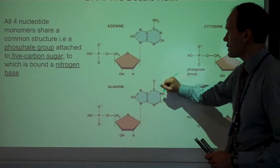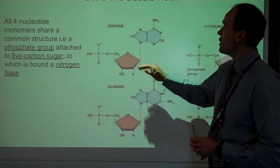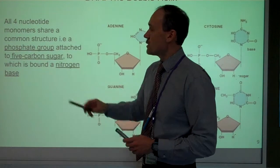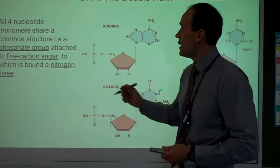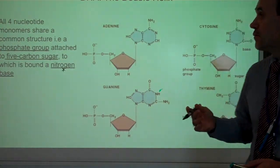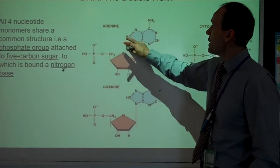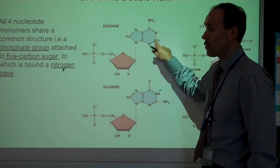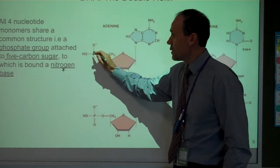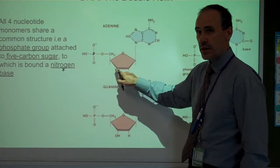You don't need to draw this, obviously. All 4 nucleotide monomers share a common structure: a phosphate group attached to a 5-carbon sugar, which is bound to a nitrogen base. Now, these nitrogen bases, G, A, T, C, you need to remember the names. This is what adenine looks like. So this is what the monomer of DNA actually looks like. That's the phosphate group. What do you see there? P for phosphate. That's your 5-carbon sugar.